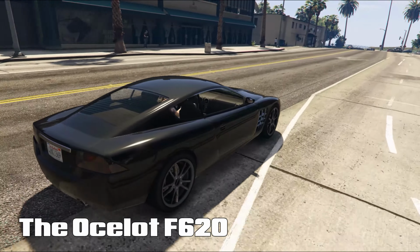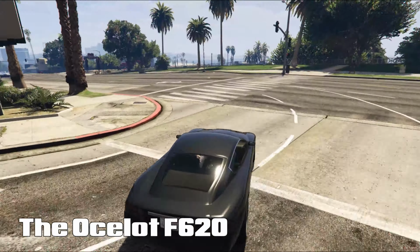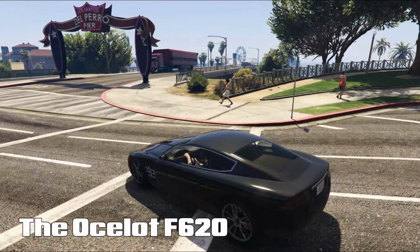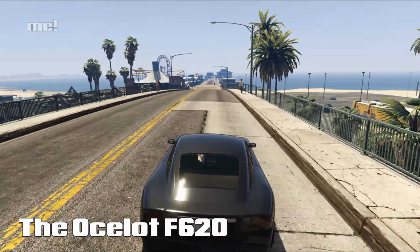Oh yeah, it sounds pretty good, doesn't it? I like that, they're sort of metallic to the exhaust there. And the handling? Oh, I like that as well. To be honest, I love cars with just that little bit of oversteer. Who left that truck there?